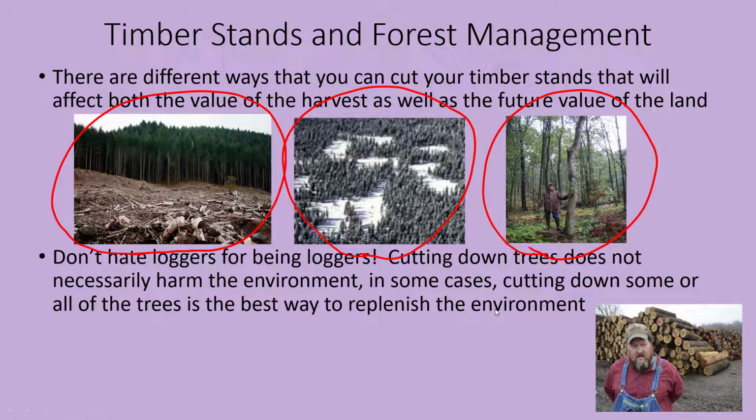But here's something I want you to note. Please don't hate loggers for being loggers. Cutting down trees does not necessarily harm the environment. In some cases, cutting down some or all the trees might be the best way to replenish the environment. So I know that whenever I say the word clear cut, a lot of people who consider themselves environmentalists get very upset at the prospect of clear cutting trees, right, or getting rid of a bunch of trees in a particular area. But do understand that clear cutting isn't necessarily all bad. It kind of depends on the circumstance in which these trees are being cut.